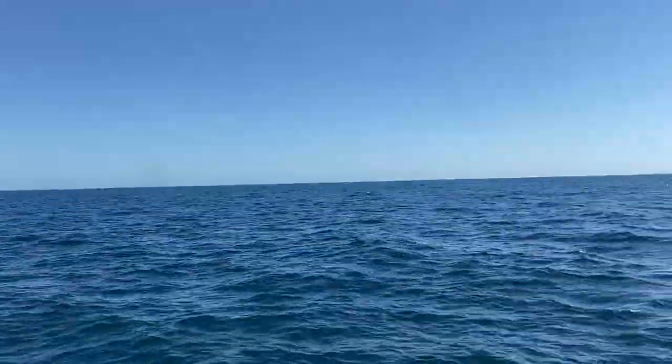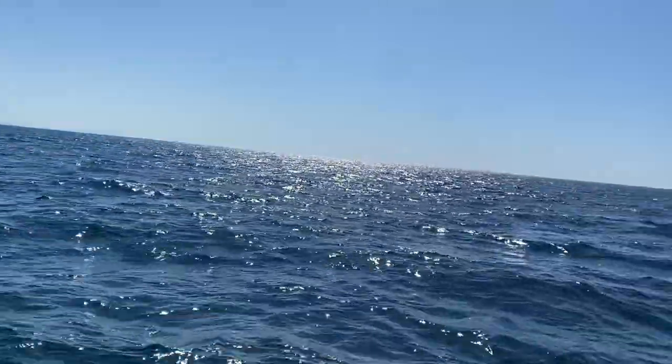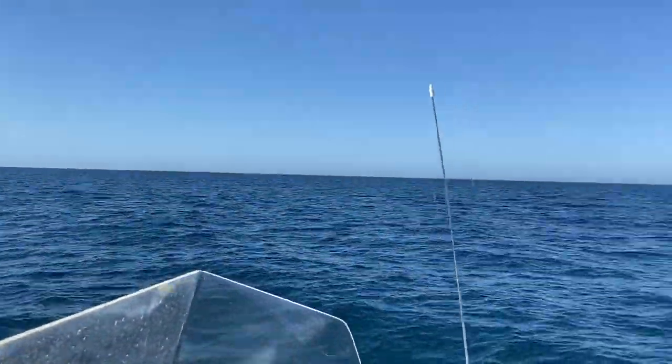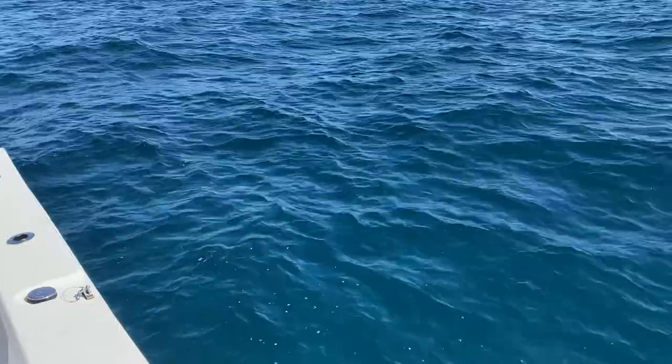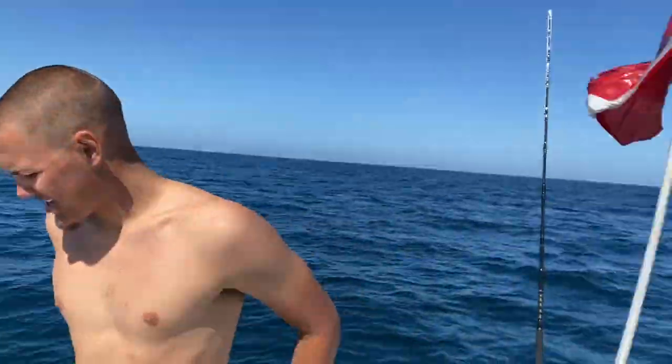Alright, so we're out here Sunday afternoon, about 11:30, 17 miles off. Viz is looking actually really good today. Tie flag in. Tie flag up.